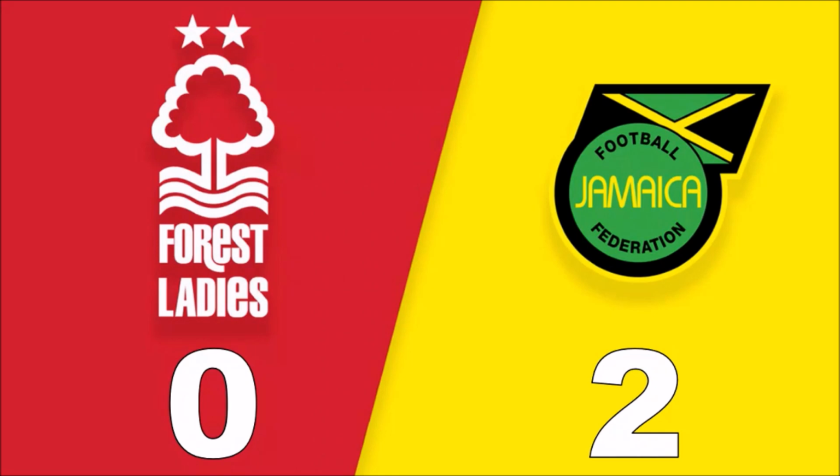Foster plays it inside to Asher. Asher to Chang, out to Silver on the left hand side. Silver beats Wilson. It's crossed in again, headed away by Walters, only to the edge of the penalty area. Headed away by Walters again. Still not clear. It's on the edge of the penalty area. Shot comes in from Sweatman, and now here come all of the substitutions.